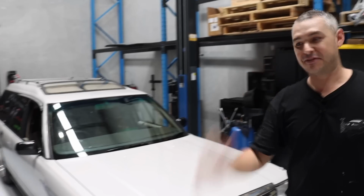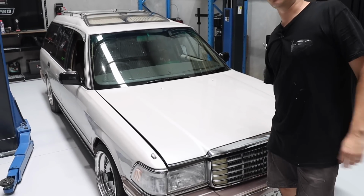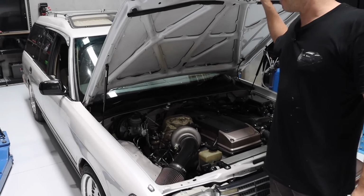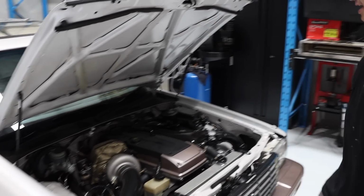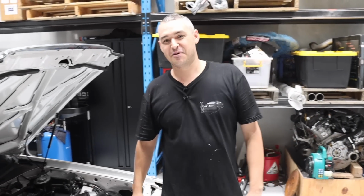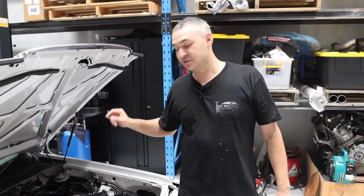I've done 5,000 Ks in this thing and I've been loving it. Such an awesome car to drive, every day and on a Sunday with the family. Get out, do sensible things in it, and I just love it. But it is starting to get a few problems with it.